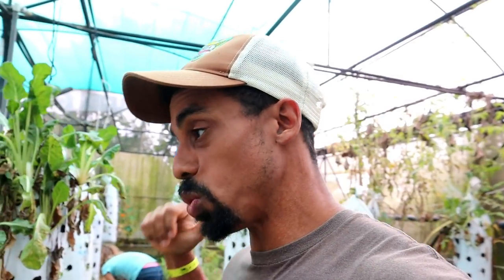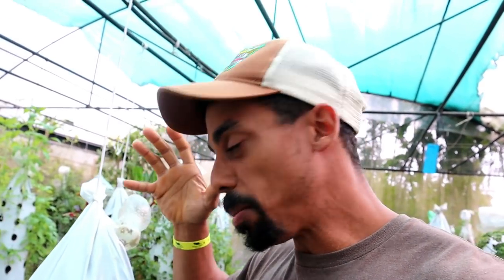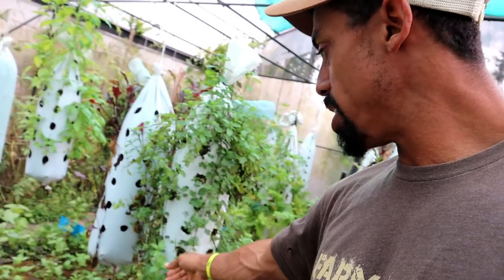So it's just really neat seeing this farm. Not too far from the restaurant, they have a greenhouse where they grow a number of things for their restaurant. They're growing some onions, some scallions, some cabbage, some Swiss chard, and even some basil right here. Check out this basil. They're growing them in these bags that they're hanging from above. Looks like a really efficient way to maximize their space in this greenhouse. And they're also growing this mint here.